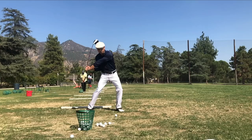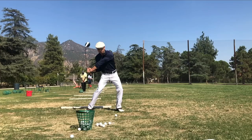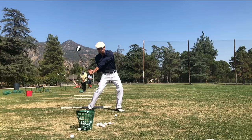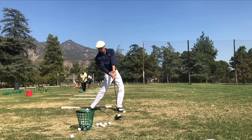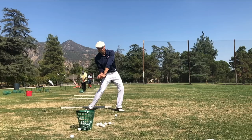Man, that looks pretty darn good. I look like I'm ready to go bananas right there. So there's just ever so slightly a hint of stall right in here. It's not bad at all. That belt buckle is moving. And right there, I've reached the end. It's going to stop turning and start to move vertical. The problem with golfers is that it stops too early and starts going vertical too soon.